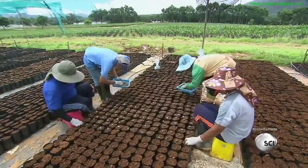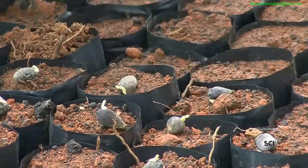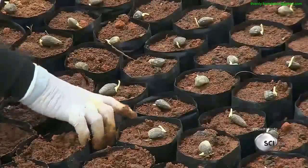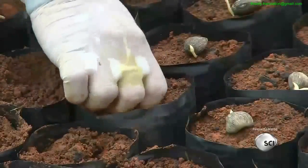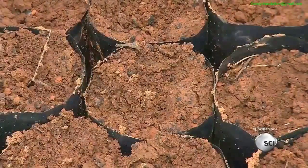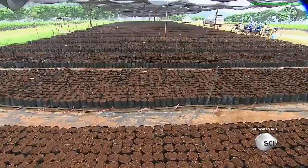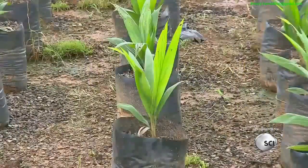They plant the selected seeds in small bags of soil outside. They shade them during this initial period of growth, protecting them from harsh sunlight. After 3 months, the seedlings develop roots and leaves. They transfer them to larger bags of soil, and 6 to 9 months later, they're 3 feet tall and ready for planting in farmers' fields.